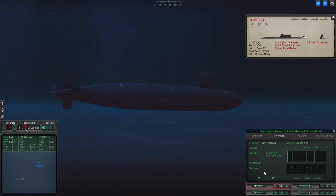Con, sonar, lost contact on Sierra 1. Last bearing 2-3-6. Contact faded. Con, helm, steady course. Huh. Well, based on the numbers getting higher, dive at 250 feet, dive high. I'm guessing that the Juliet is heading our way, or is dead stopped in the water. One of the two. Let's continue like this for a bit and see if she comes back.